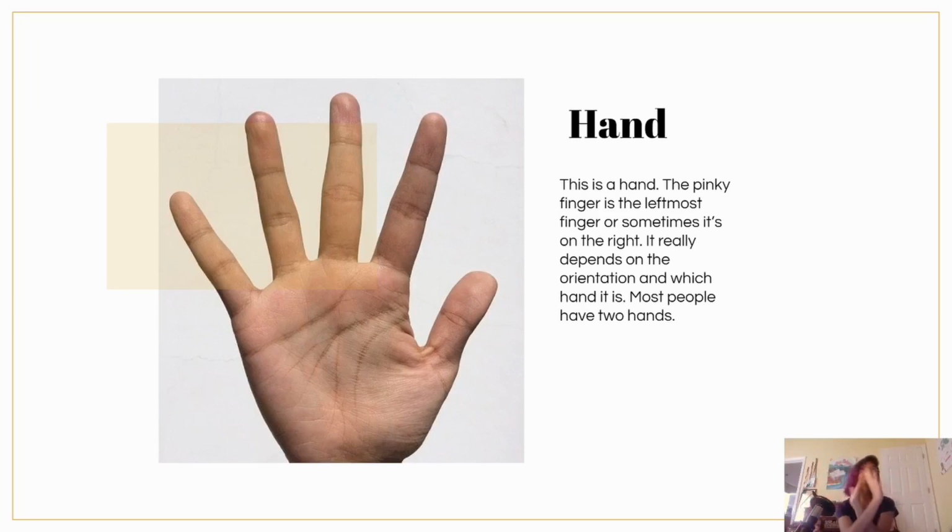So most people have two hands. That's four. Most people have two hands. Some people have less. Some people have more. It's a crazy world. Wow.